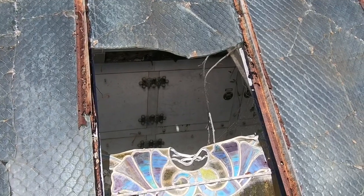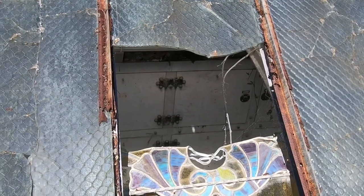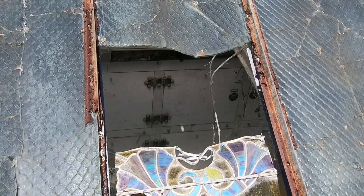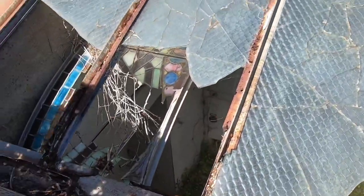You can see, I got it zoomed in as far as I can get it on my GoPro here. Like I said, there's hinges on the doors there. They're like swinging doors. It's weird. But there's nobody in here that I know of, because there's no names on anything, just numbers. That's crazy.